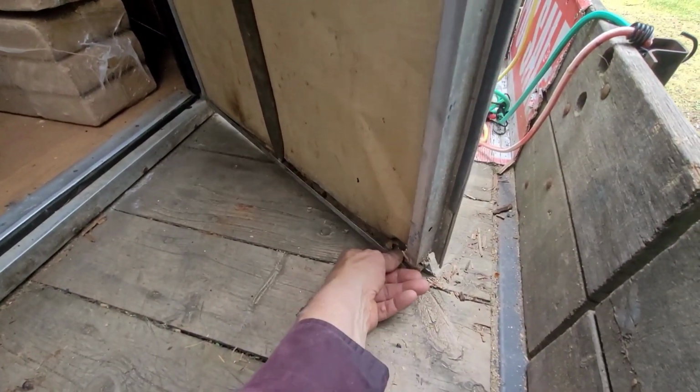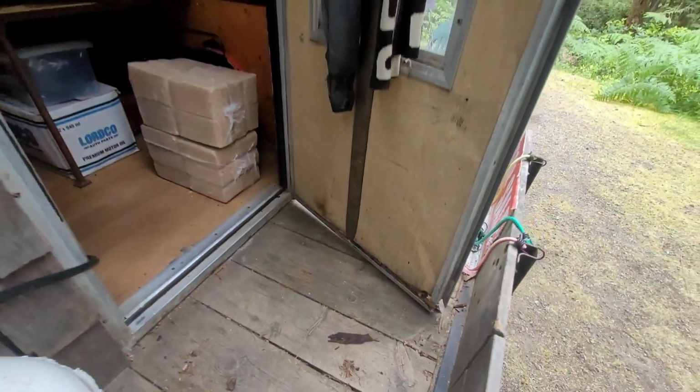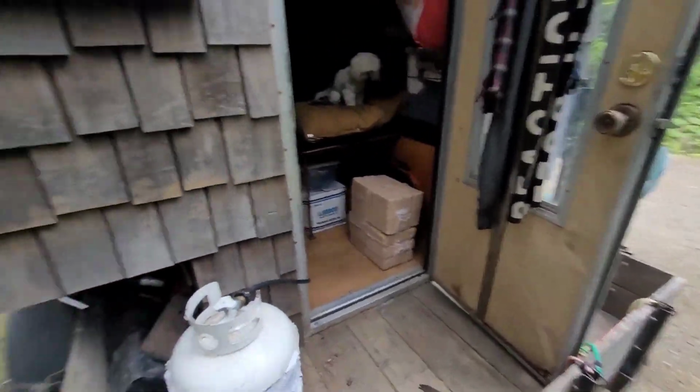But this is coming apart, and I either have to find a similar door from an RV as a replacement, or just build my own wooden door that would go with the tiny cabin aspect of the tiny house here. That would actually look a lot better. It would look more rustic, like a tiny cabin. But either way, I gotta replace this door somehow, and I think the simplest and fastest way is to just get another camper door, because it'll take me a lot longer to build my own door.